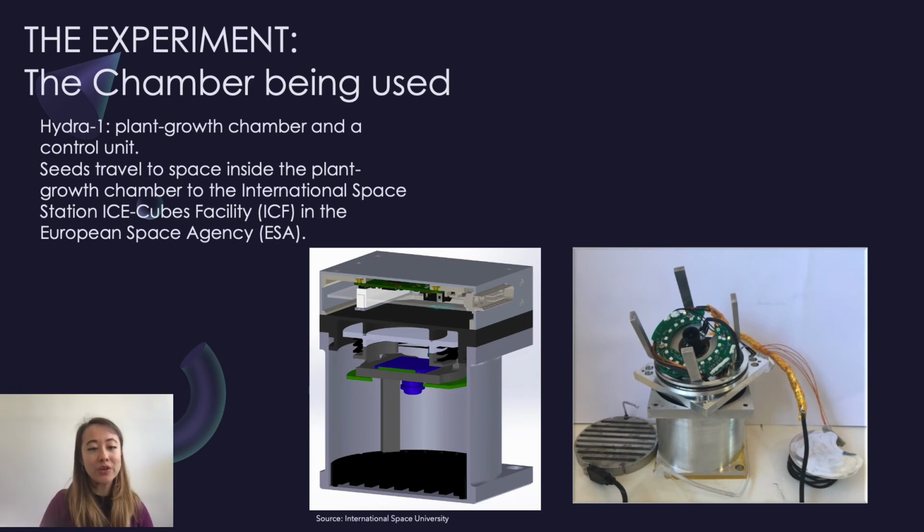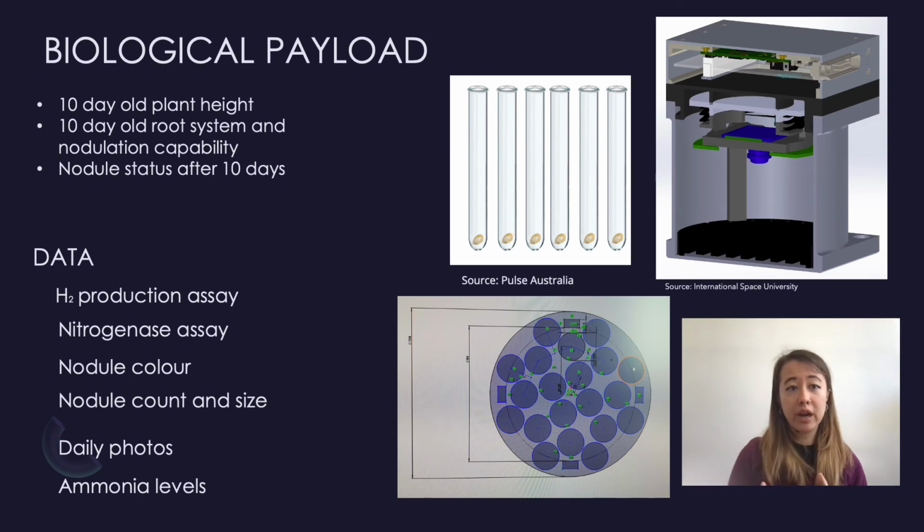The chamber being used is the Hydra 1 Plant Growth Chamber and Control Unit, which carried seeds to the International Space Station within this plant growth chamber in the Ice Cube facility. We aim to replicate a similar experiment but modify the chamber to fit our seeds and bacterial cultures. The biological payload that we will use will include a 10-day-old plant and root system with the nodules established.